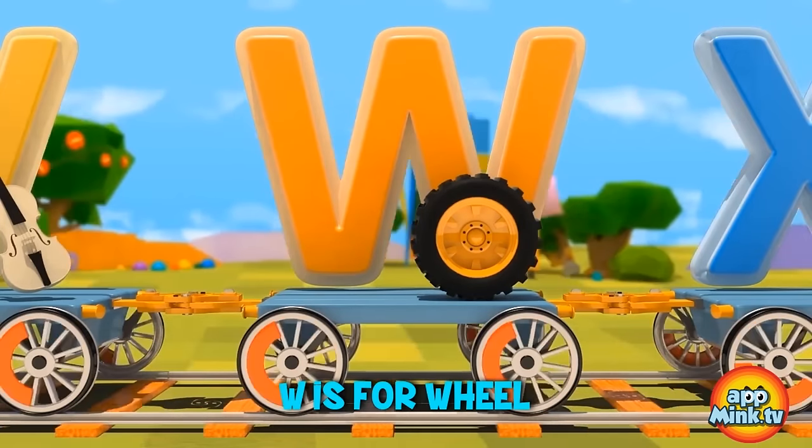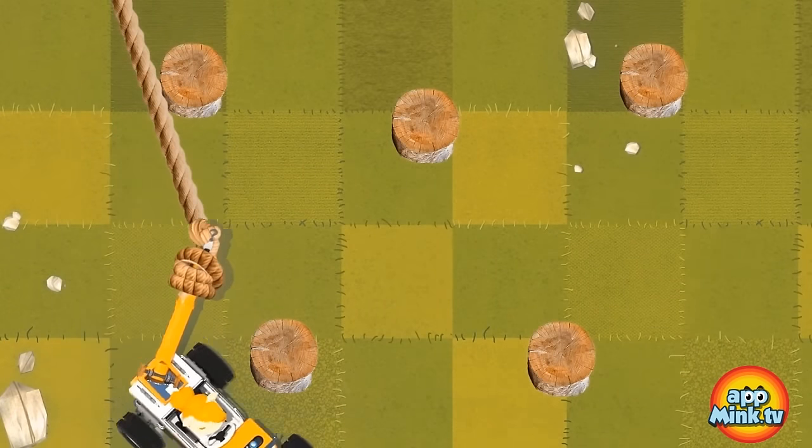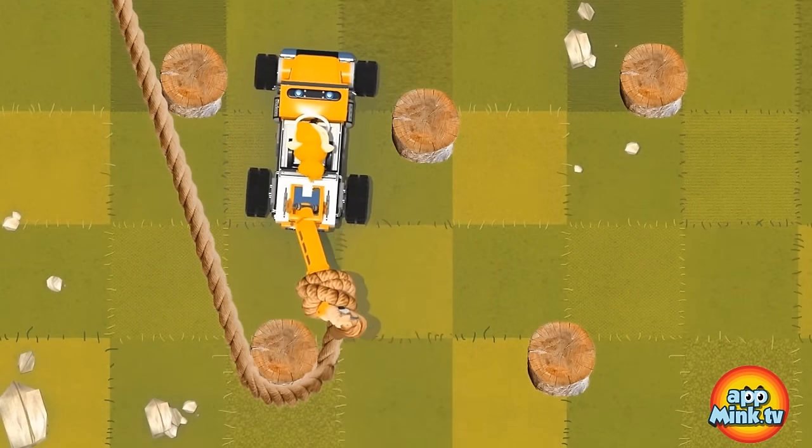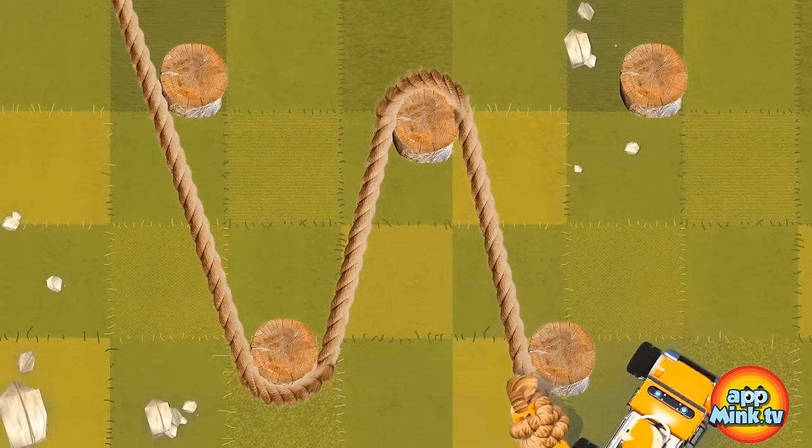W is for wheel. Down, then up, then down, then up.